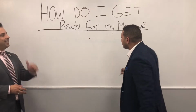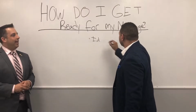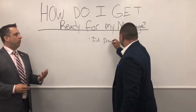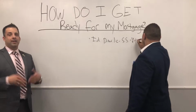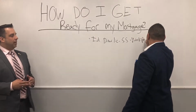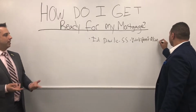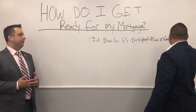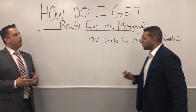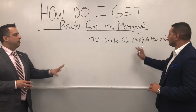IDs: driver's license, social security card, and/or a work permit or a resident alien card. So if you're not a natural citizen, then you're going to need those extra pieces as well. Usually they look for the work permit being renewed at least 1 time, or 2 years left on the expiration of the work permit. There are other types of loans, but they get a little funkier, and this is just the basics.